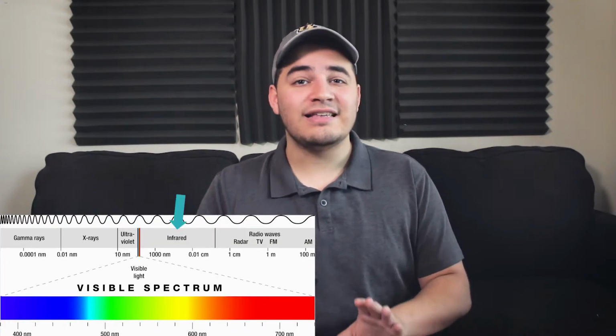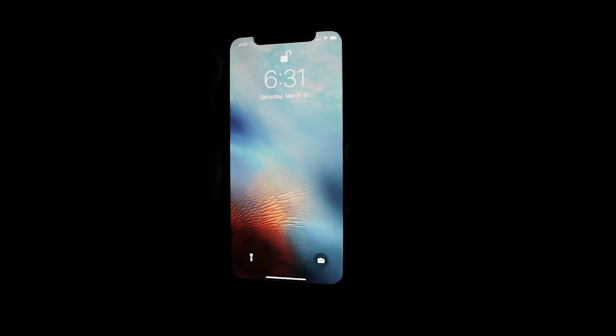Unlike on the iPhone X though, that uses infrared scanning in order to recognize your face, which is independent of visible light, which means that the iPhone X works pretty much anywhere. I've never had a problem with the iPhone X recognizing my face in the dark or in my bedroom when all the lights are off. Unlike the S9 Plus, which doesn't even recognize my face when all the lights are off.